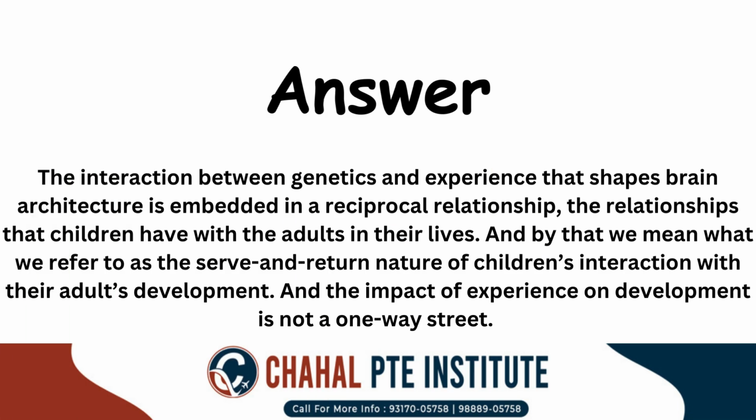The interaction between genetics and experience that shapes brain architecture is embedded in a reciprocal relationship, the relationships that children have with the adults in their lives. And by that we mean what we refer to as the serve and return nature of children's interaction with their adults. The impact of experience on development is not a one-way street.